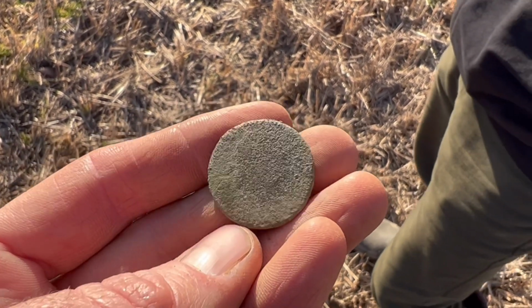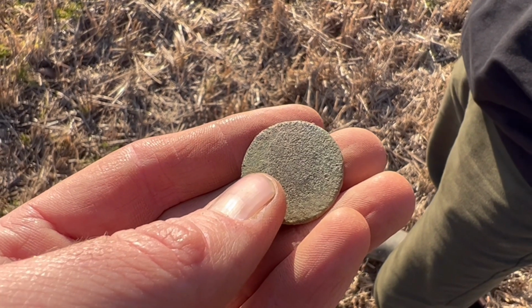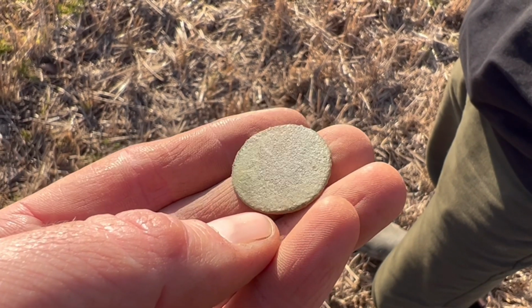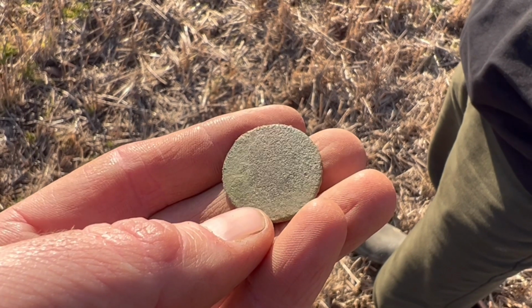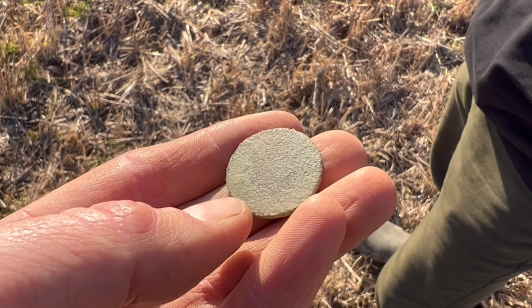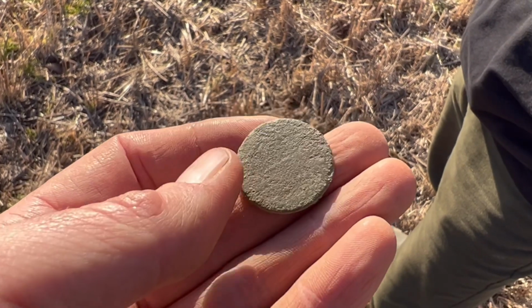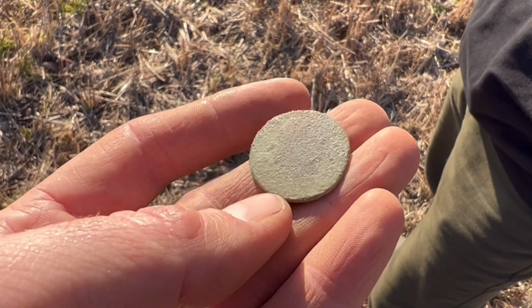And straight in with a coin. Now you can just make out a little sort of tie behind the head there, and it's a figure looking to the right hand side. Very worn, but there's definitely a head there. It's one of the Georges. It's either going to be the first or the third, because he's looking to the right hand side. The back's completely gone, but it would be George the First.